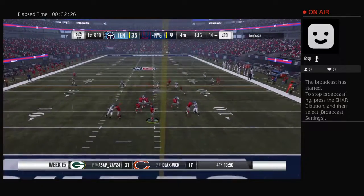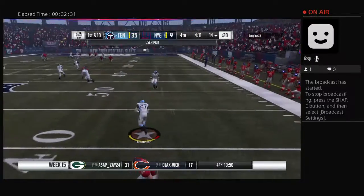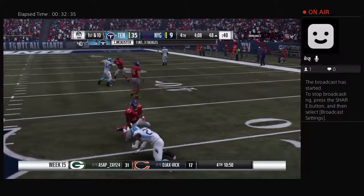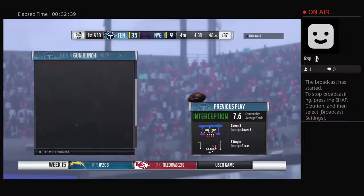Trying to shake off the interception. He'll look to throw. Lets it go for Nelson. And this throw will be intercepted. Picked off near the 42. And he'll take it across midfield and down to the 48-yard line.